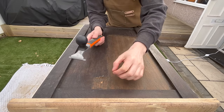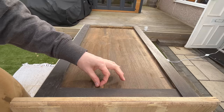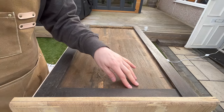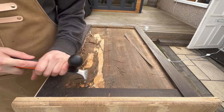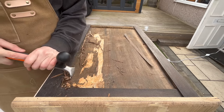And here it is. And this is actually above the repair that I just made. As I was inspecting the veneer, I realized that pretty much the whole piece was not glued on. And see how easily it came off just with my fingers. So I had to remove it.